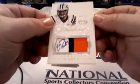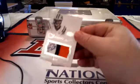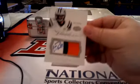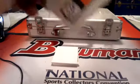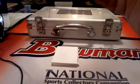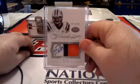For the Jets, Eric Decker. It's definitely for the Jets. Eric Decker signed the patch. It's a Broncos patch, but it's definitely a Jets card. Eric Decker. Don't sign where you're supposed to, you big dummy.